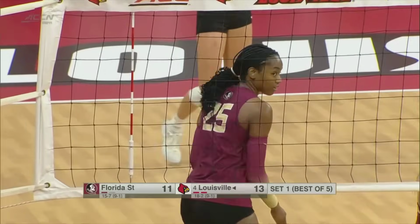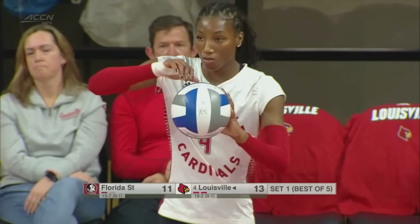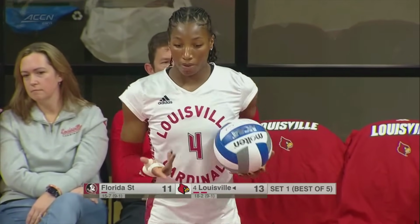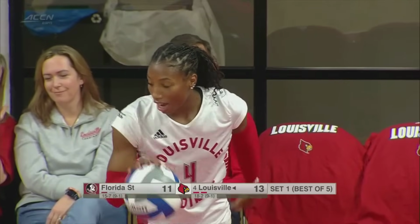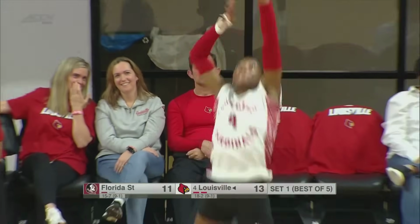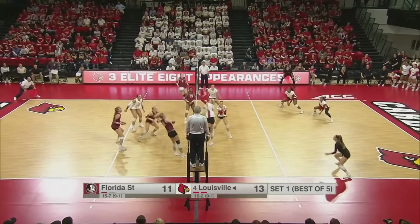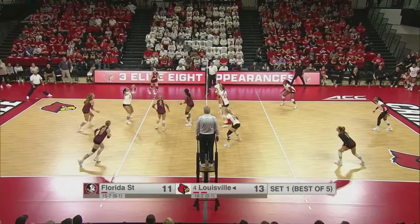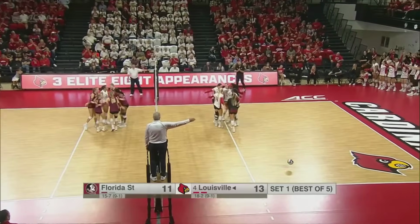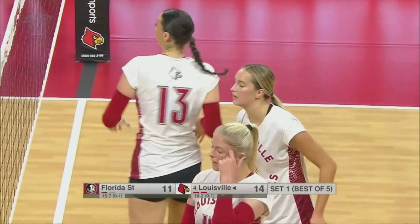Roby was up so high on that one, and the ball was just set a little bit low, and she ended up pushing it out of bounds. So it's Louisville by 2. DeBeer with the denial. And then it's Cressy to finish the point off with a block. Louisville's first block of the night.